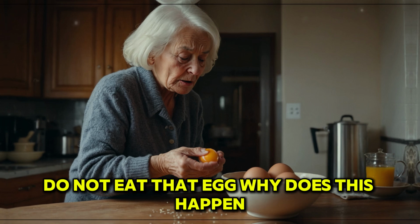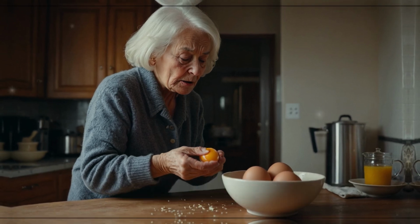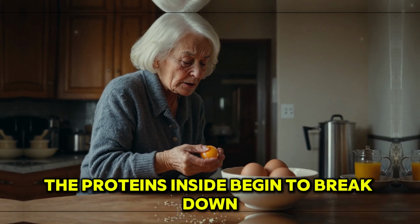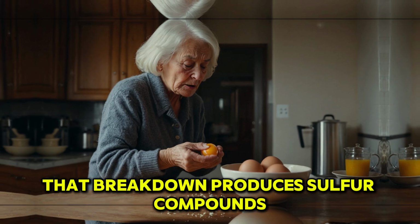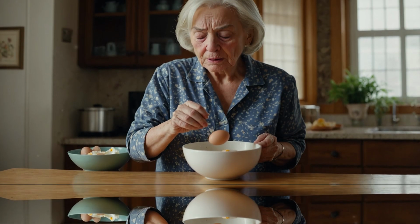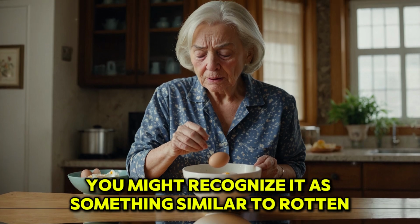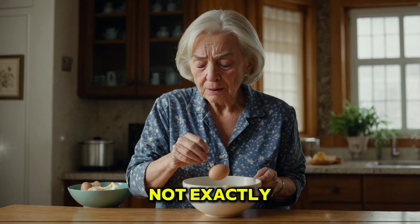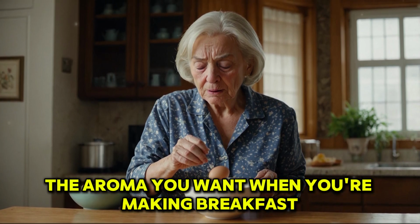Why does this happen? It's pretty simple, really. As an egg starts to spoil, the proteins inside begin to break down. That breakdown produces sulfur compounds, and those are what give off that awful smell. You might recognize it as something similar to rotten cabbage or a wet mop that's been left out too long. Not exactly the aroma you want when you're making breakfast.